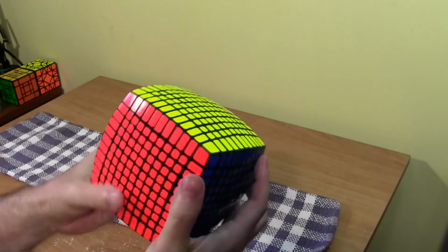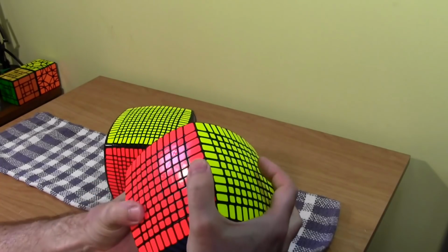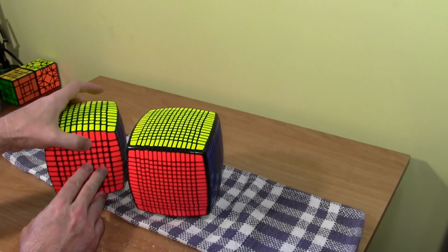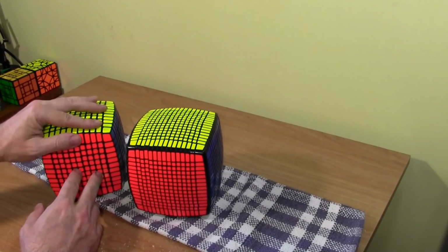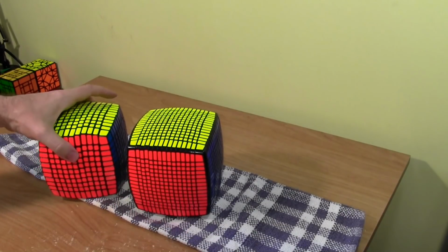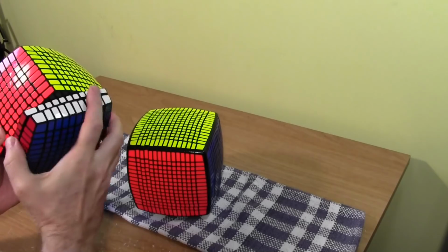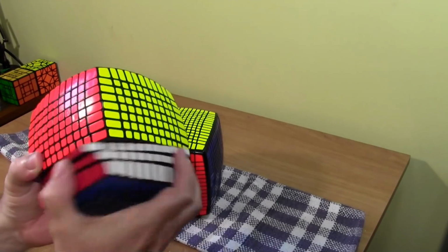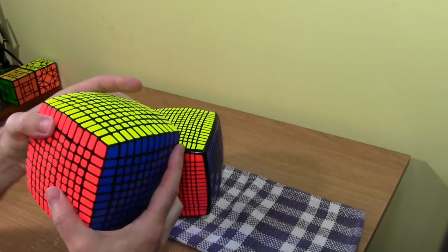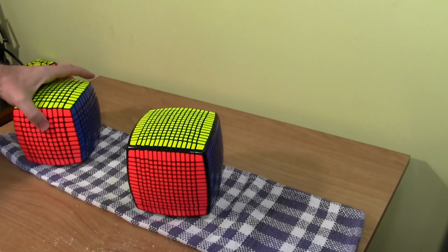This is my 11 layer YuXin puzzle, which has had half bright stickers applied. Back when I first got this, it wasn't really the norm for puzzles to come with half bright stickers. But as you can see now, it pretty well is. So we see the 11 layer puzzle, slightly more pillowing. People didn't like their YuXin 11 layer puzzles. I really like this. I really always enjoyed solving it. It can be just a little bit catchy during turns sometimes, but it's not so bad at all.